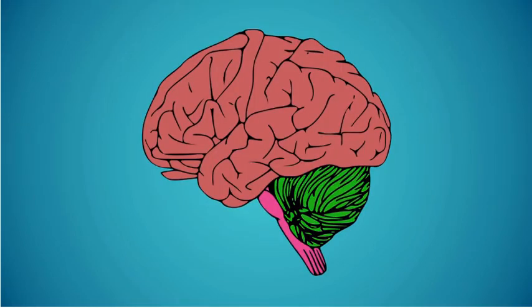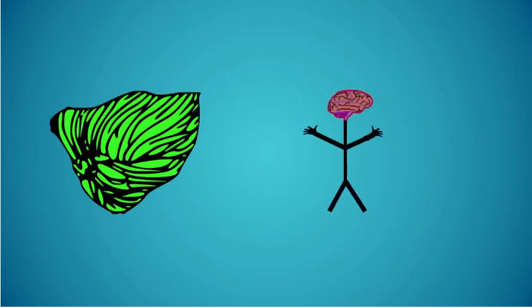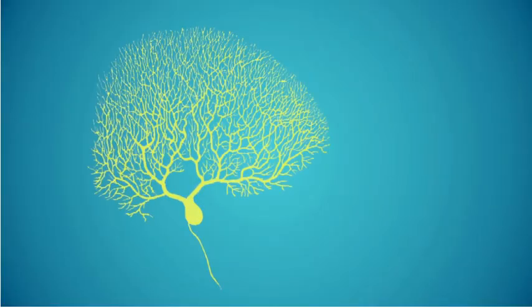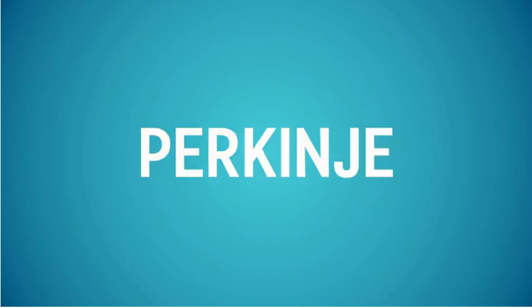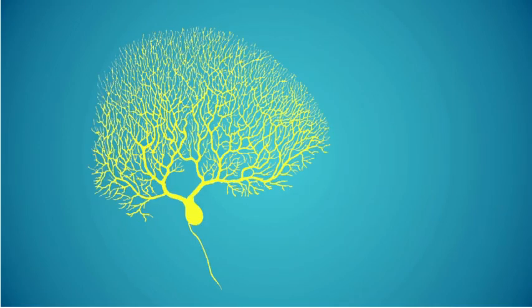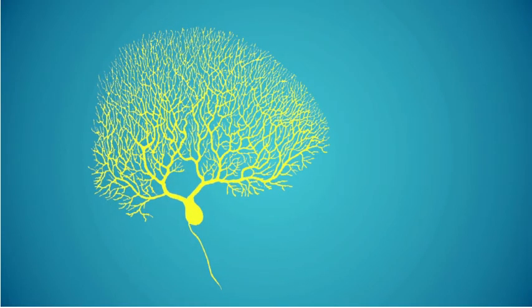The cerebellum is the part that controls movement. It contains 50% of all neurons, even though it only takes up about 10% of the space. It's sometimes affectionately known as the little brain. Within the cerebellum, there are millions of neurons called Purkinje cells. That's Purkinje. It fans out like a flattened tree, receiving signals from more than 200,000 other cells.